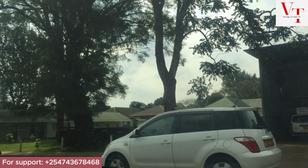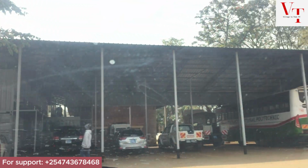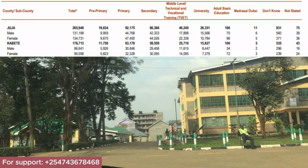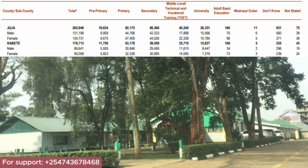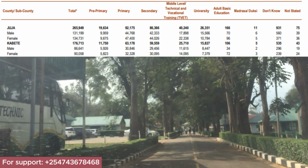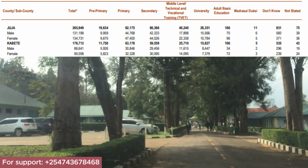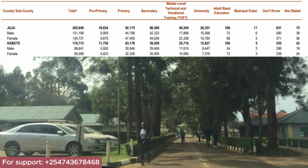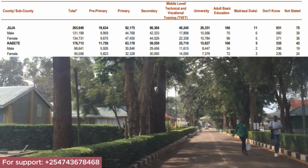Well, since we are in a learning institution, let me give you a few interesting numbers about the highest level of education attained in the area. Out of the 176,713 people who have attained the age of going to school, 15,827 have university degrees. On the other hand, 25,710 have attained middle level or technical and vocational training certificates, which in fact are the type of certificates offered here, while 59,559 people have secondary diplomas as the highest level of education attained.